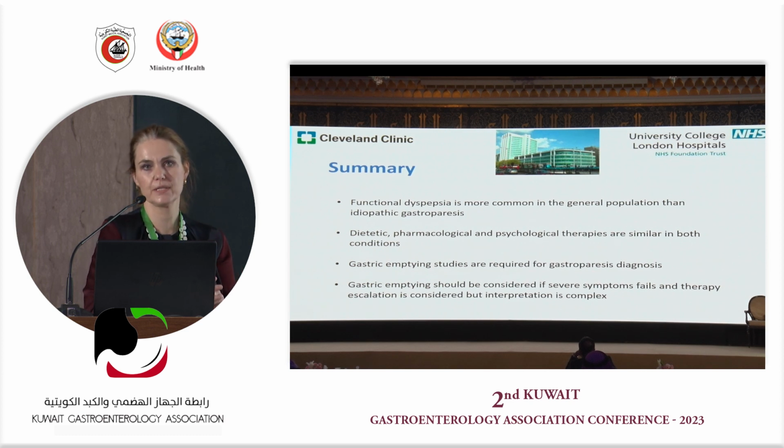So, summary: functional dyspepsia is more common in the general population than idiopathic gastroparesis, and the vast majority of our patients will have functional dyspepsia rather than idiopathic gastroparesis. Taking into account that the approach from a dietetic, pharmacological and psychological therapy point of view is the same, we should highlight this to our patients rather than engage in complex, potentially iatrogenic therapies. And in patients with severe symptoms not responding to conservative management, we can then consider gastric emptying studies if we are considering escalating therapies, but not in every patient presenting to our clinic.